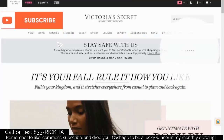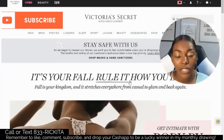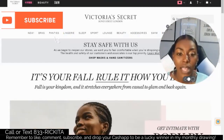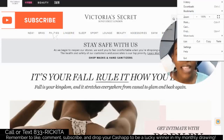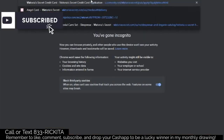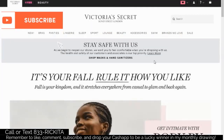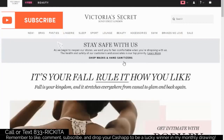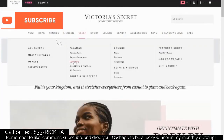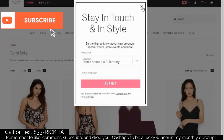So I want you to go to the Victoria's Secrets website, but I want you to do it in incognito mode. I'm able to do it without incognito, but I want you to see what it looks like to do it in incognito. And this is actually called the shopping cart trick, what we're going to be doing. So I want you to put Victoria's Secrets here, click submit, click enter, and I want you to put that $200 to $250 worth of items in your cart. So I like to just go ahead and hover over sleep and go to cami sets. But again, it can be any $200 to $250 that you want.